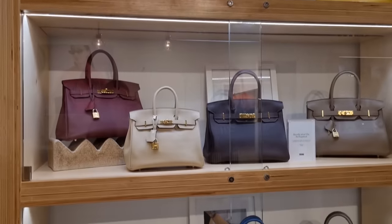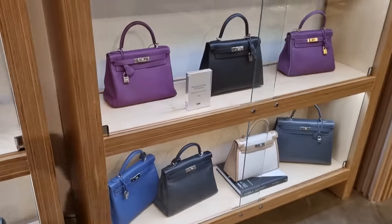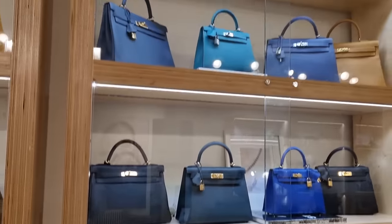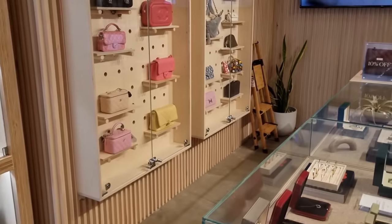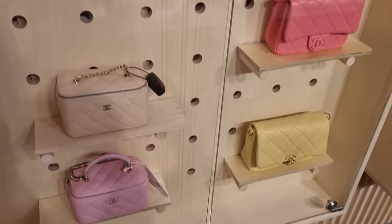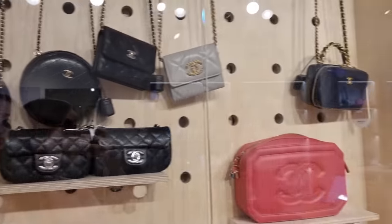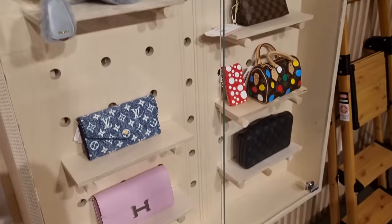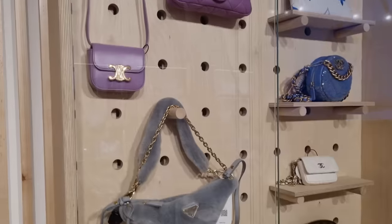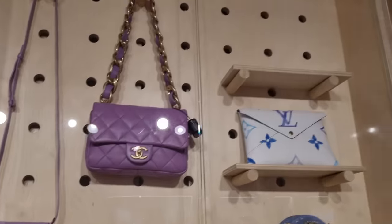Oh, look at all the Hermes bags. Wow. Incredible, guys. Oh, look at this Chanel. I love everything. So you got even more stock. I have even more. My name's Chloe. If you have any questions, just let me know.